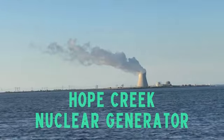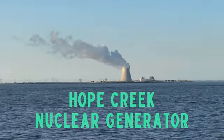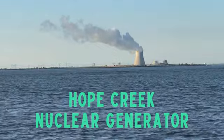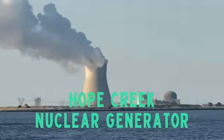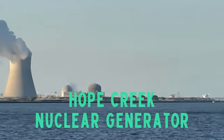We also passed the Hope Creek Nuclear Generating Station. We were told in our captain's meeting not to slow down or take pictures, just keep going and stay far away from the station for security reasons.